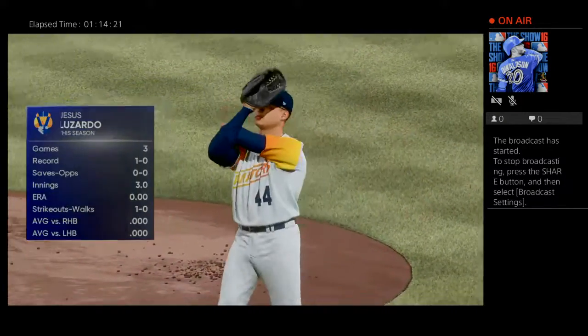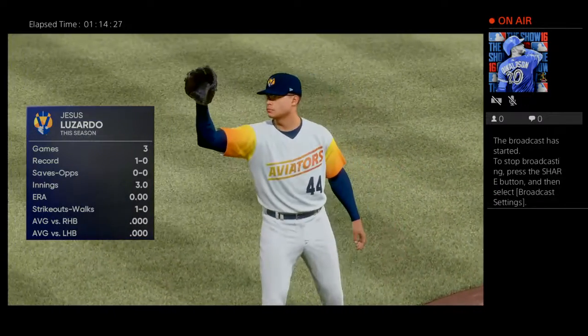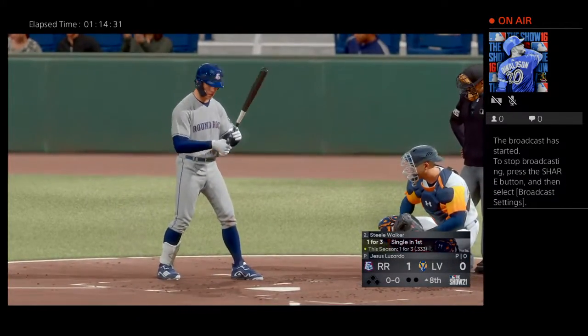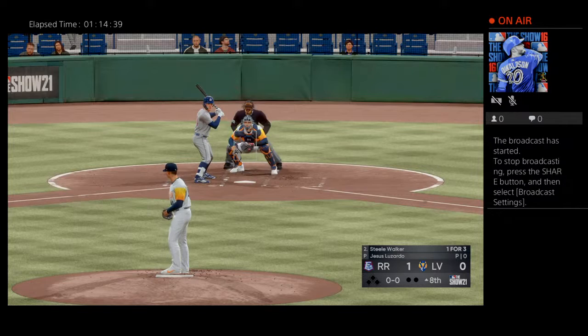Jesus Luzardo will come on and make his 4th appearance in this campaign. Aviators, number 44, Jesus. Striding forward now is the DH, Steele Walker. It was a flyout for him in his last trip. Leading off for Round Rock, the designated hitter, Steele Walker. First pitch on the way.